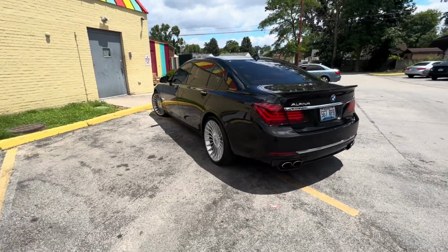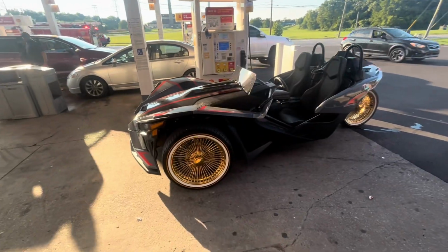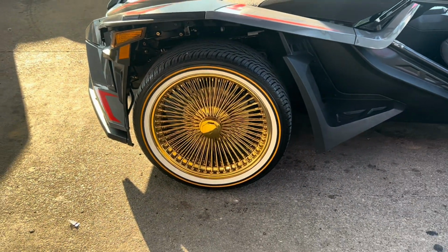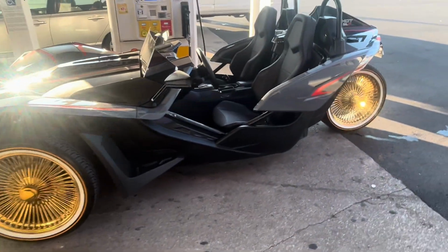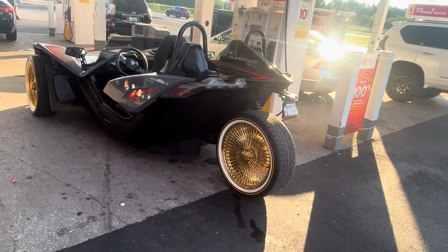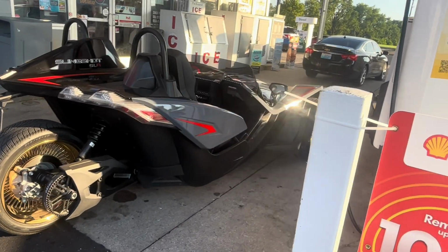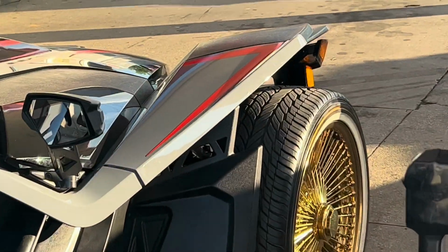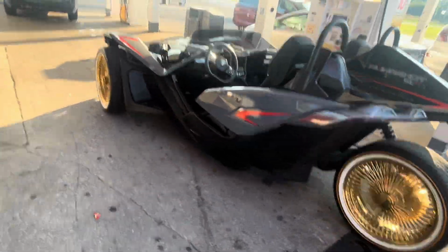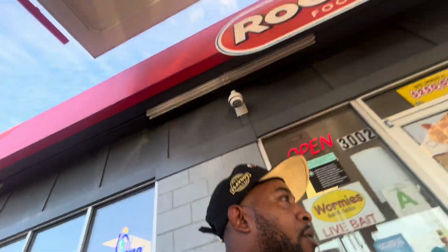Nice car. Major Way, check this out. It's a Slingshot, y'all. 22-inch gold. Man, with the mustard and mayonnaise, y'all, with the gold tile, that's hard. That's nasty. The mustard and mayonnaise on there. So hard. Slingshot, y'all. It's nasty. Y'all see it, Major Way. Yeah, it's nasty right there. Yeah, it's hard, Major Way. Them gold ones on there, gang. That's hard, Major Way.